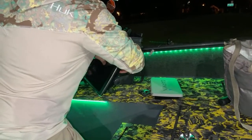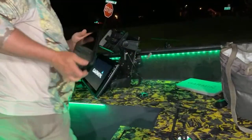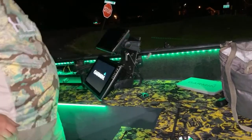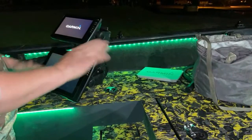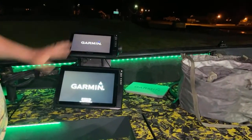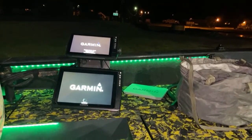Was that a 12? Yeah. So you got a 12 and a 9? Yep. What do you run the 12 for? The down view? When I'm using the Panoptics, I'll do it for the perspective. Oh, I see. It would make a little bit of perspective on here. Okay, and the forward up there. Forward on the 9 and perspective on the bottom?